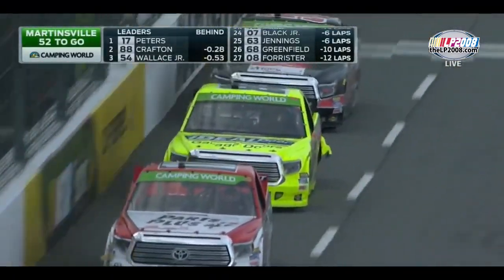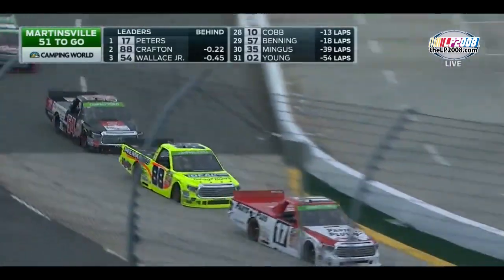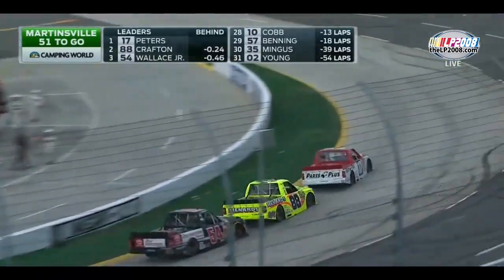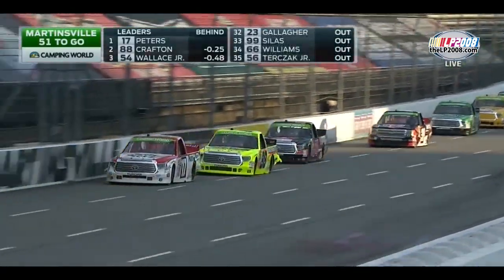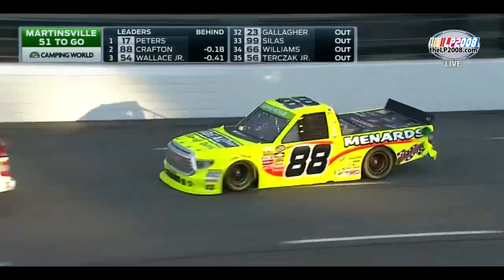Look how tight it is for the lead. Just all over one another. One little slip and you can go from the lead to 5th or 6th. Things are getting intense. 51 laps to go. Matt Crafton running in that second spot, Hermie.